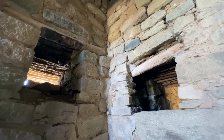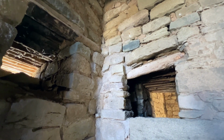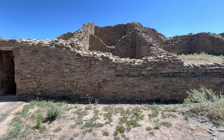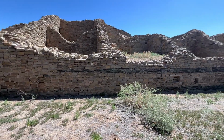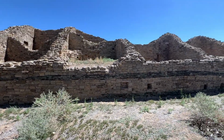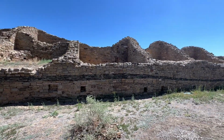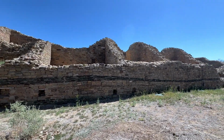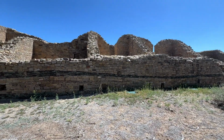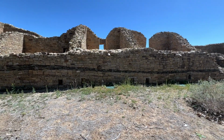But look how well ventilated. Can you see the cobwebs blowing? And this is all the way in the furthest back room. Talk about architecture and engineering. I hope you can see this. I'm filming against the sun, but look how they intertwined what's known as green stone to do a decorative trim on the exterior wall. Isn't that amazing? And you can see the beams and some of the ventilation holes. Let me zoom in a little for you.